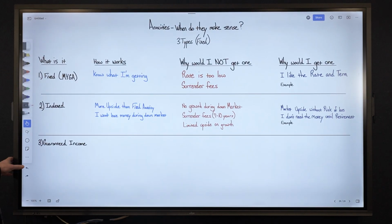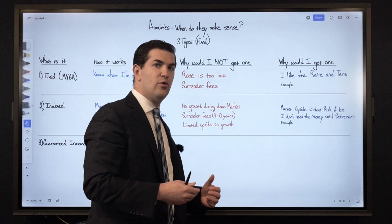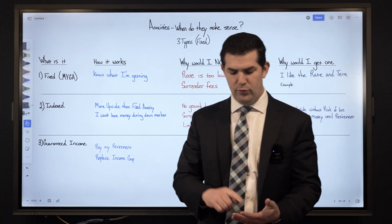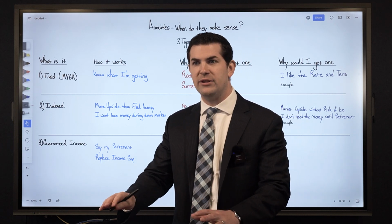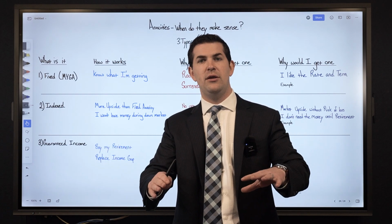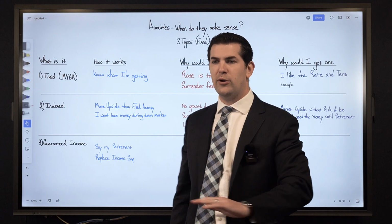All right, let's look at the last annuity, which is a guaranteed income annuity. So how does this work? I like to explain it like this. I'm buying my retirement. Nice illustration here is this. Pretend that you see a rental property, and this rental property has no property taxes. It will never require any maintenance. You don't have to do anything regarding following up with a tenant, maintaining the home, nothing. You buy it, the tenant moves in, and you're guaranteed they're going to pay you rent on time every single month forever, no matter what happens.